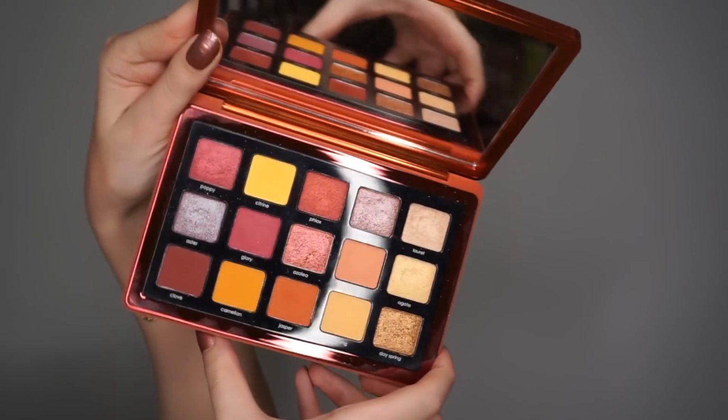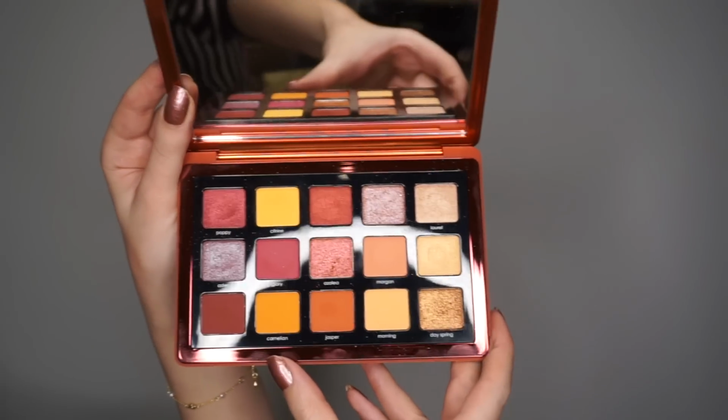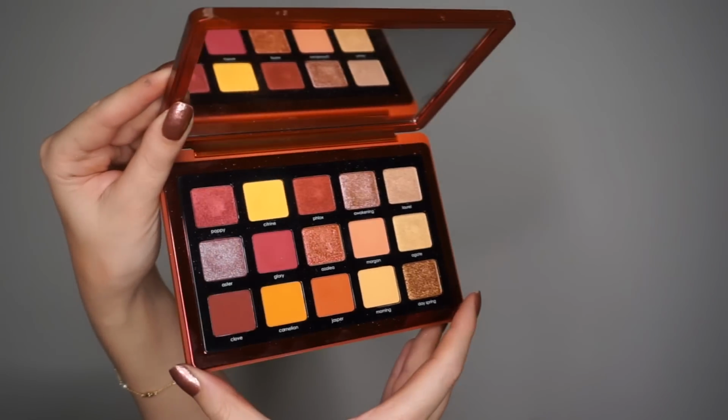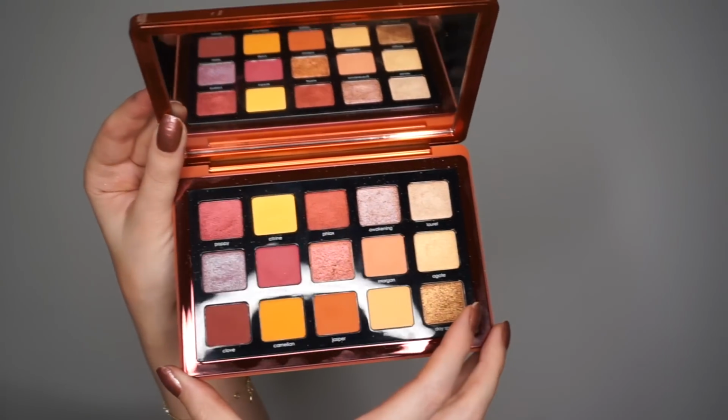Next up we have the Sunrise palette. This is one of her midi palettes, and I like this palette. It's not my favorite and it's not my least favorite. I think it's one that I haven't reached for too much, but I have reached for every single shade this year, which is nice. I think the tones are beautiful. I just love these warm toned orangey yellows. I also love the purpley tones mixed with those warm tones, and I think this is beautiful.